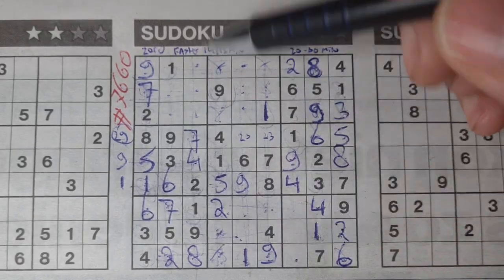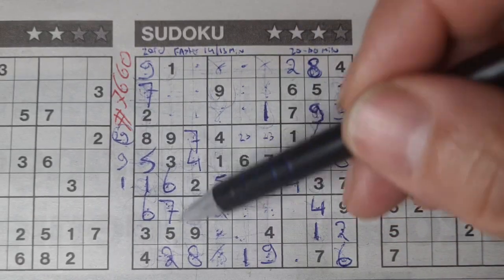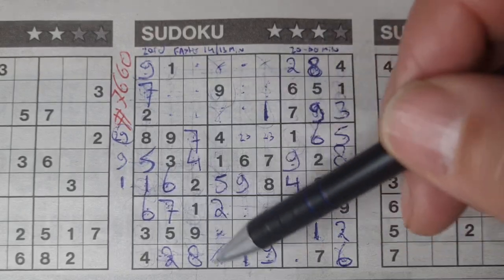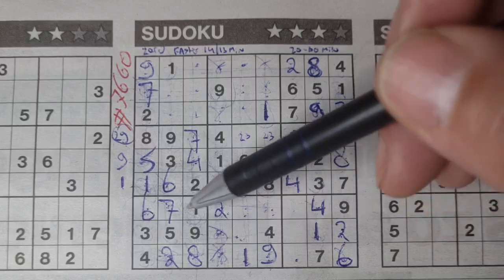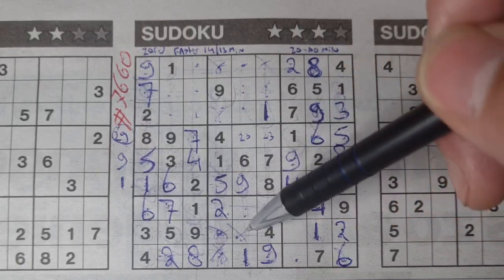Five. Okay. 1, 2, 3, 4, 5 missing numbers in this big square. One of the missing numbers is 5. We have a 5 in this column, no 5 in these two boxes. We have a 5 in this row, no 5 in those two boxes.